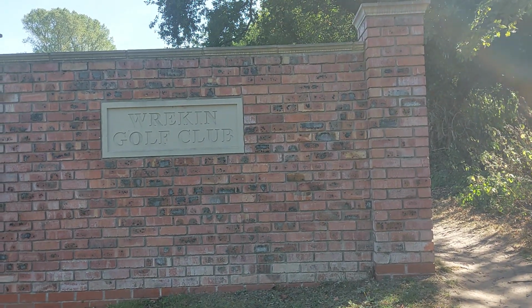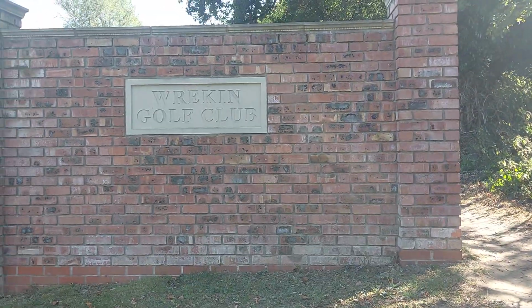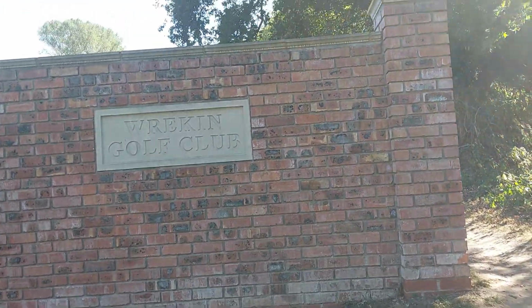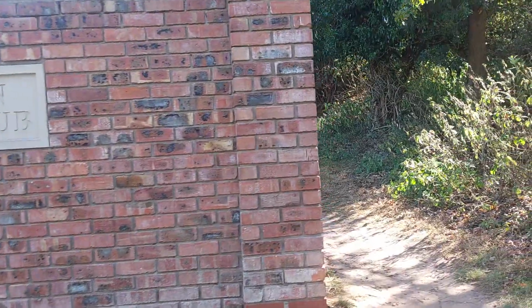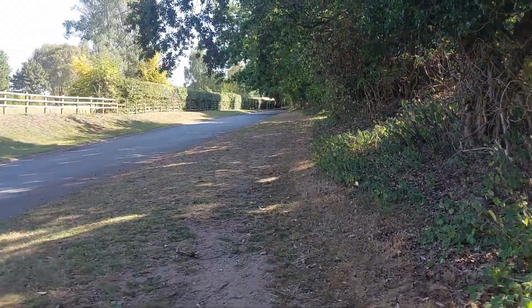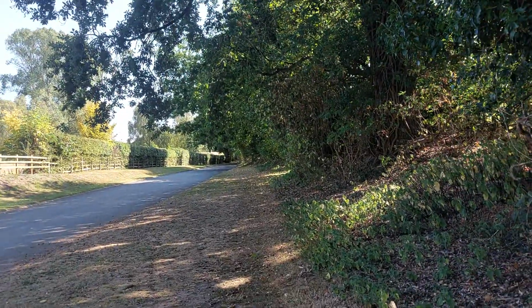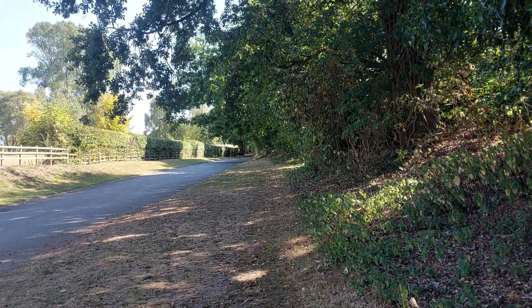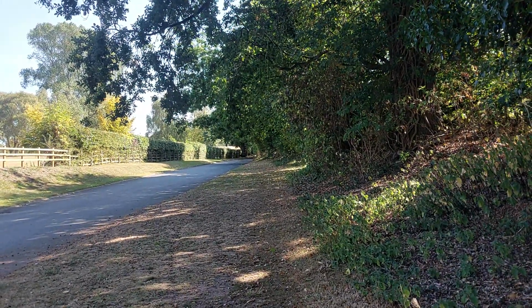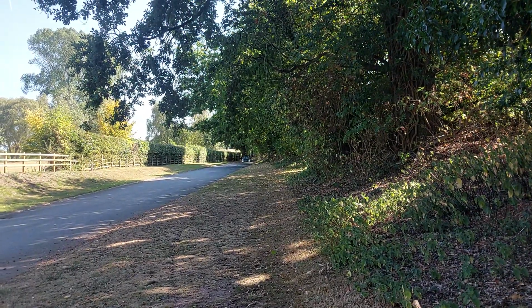So as you can see, we're going to be heading to Wrekin Golf Club, and to get to Wrekin Golf Club, and specifically to where we want to go to today, we're just going to walk around like this and follow the road in the direction I'm facing right now. So yeah, with that in mind, let's go forward.